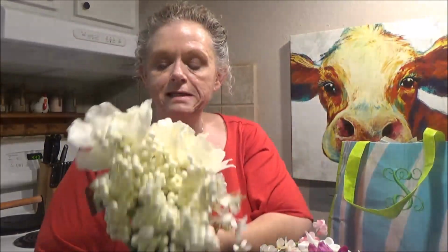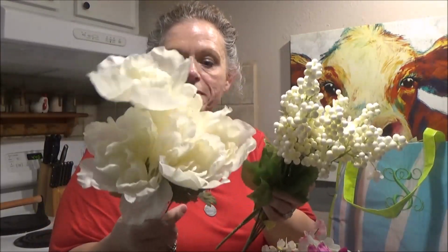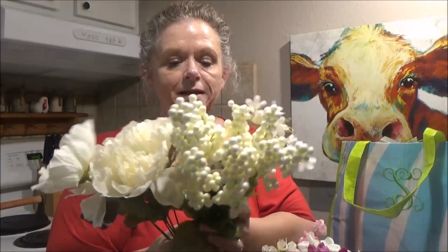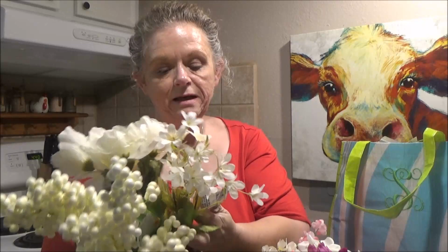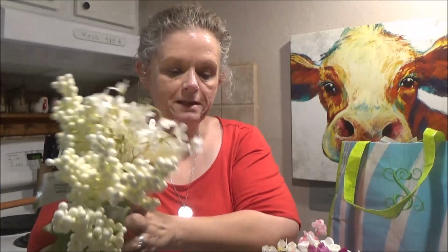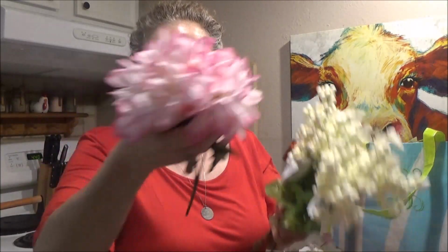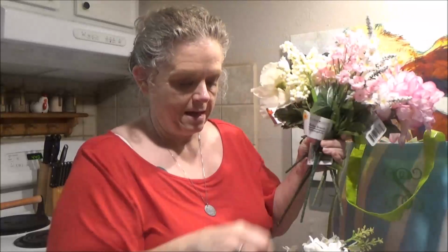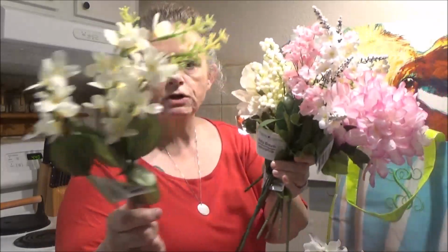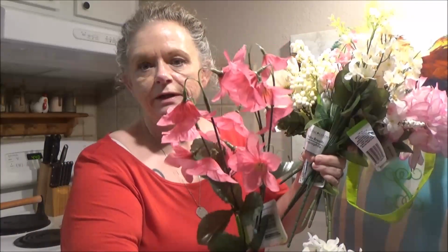I picked up these peonies, white peonies. These are beautiful. And then the white berries and viburnum. That's beautiful. And dahlias. Just an assortment of all these beautiful flowers. Some pink ones. These are baby's breath. And larkspur. Bellflower. I thought these were really pretty, the bellflower.